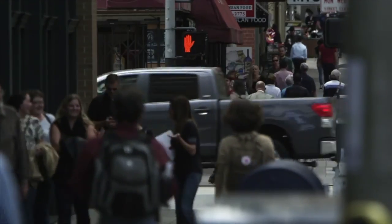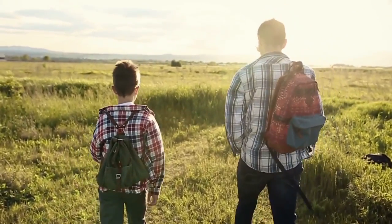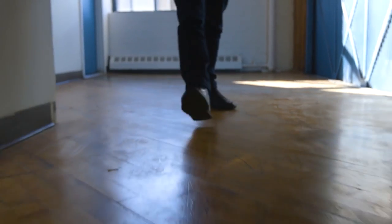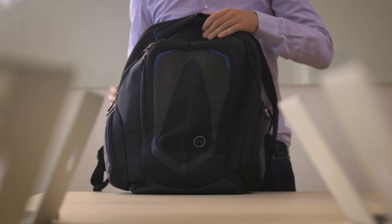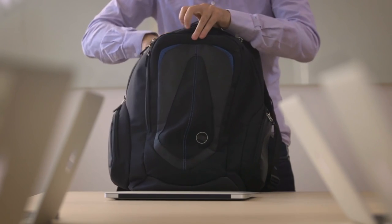Backpacks. We've been carrying them around forever. They've been a part of us from day one, holding our most prized possessions. Today, we're using backpacks to carry our $2,000 laptops to work. And why not? It's the easiest and most comfortable way to carry everything you need. But backpacks weren't built for the boardroom.